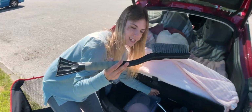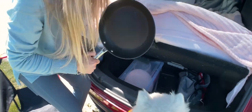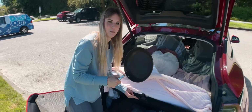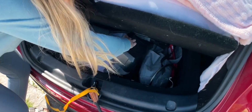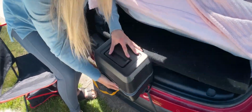My window thing. This is a Canadian essential. We have my favorite pan. This is from my house living. It comes with me everywhere, even when I don't live in a car. This is my little 12-volt crock pot guy. Oh, that's the one.